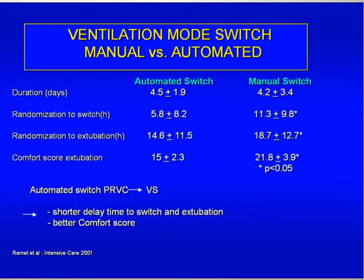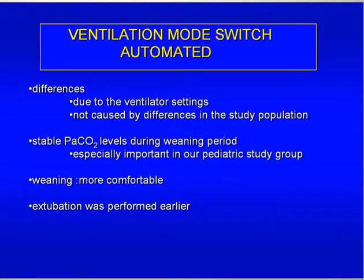A conclusion of this study was that there was a shorter delay time to switch of the ventilation mode and a shorter delay time to extubation and a better comfort score at extubation. So the differences can be due to the ventilator settings and were not caused by differences in the study population. We also observed a stable PaCO2 during the weaning period. We could say that the weaning was more comfortable and the extubation was performed earlier and associated with a lower and better, I would say, comfort score.